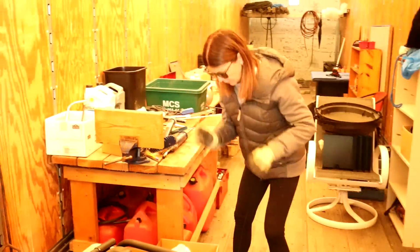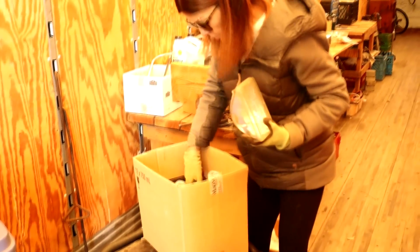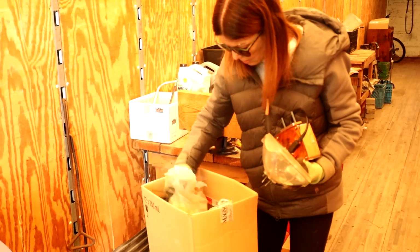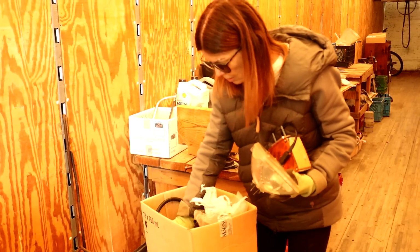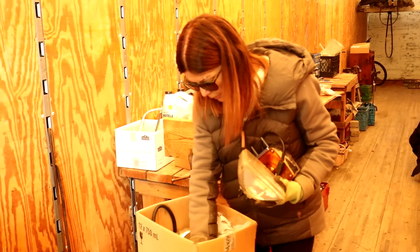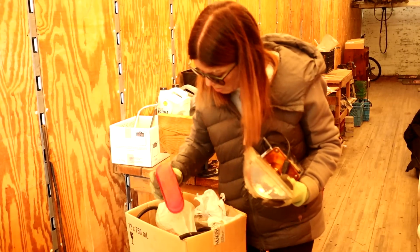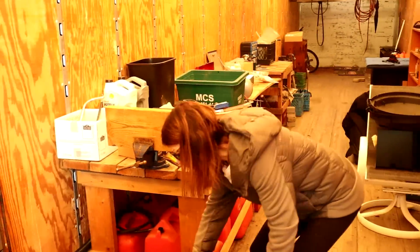And lights, trailer lights. This box is just full of assorted lights, lenses, and so on.